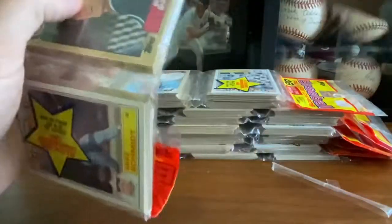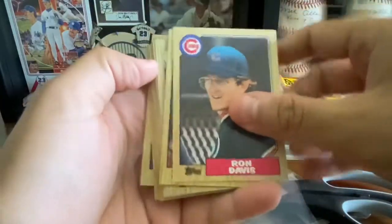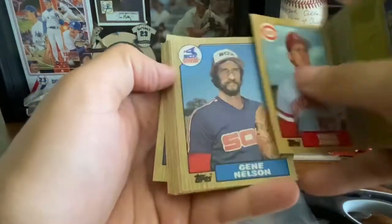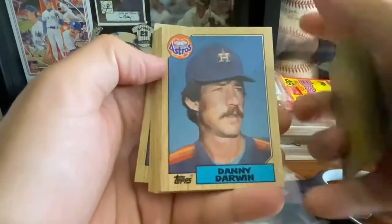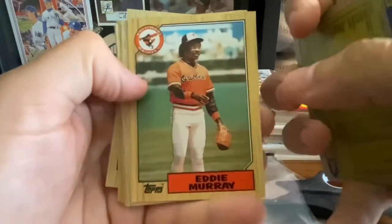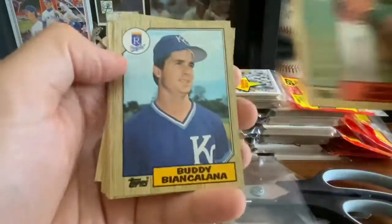Looks like in this batch, I'm already starting to see a lot of duplicates. I don't know if that's a function of the seller or just the collation in these rack packs. Eddie Murray, there we go. Hall of Famer Eddie Murray with the big glasses from his Orioles days.